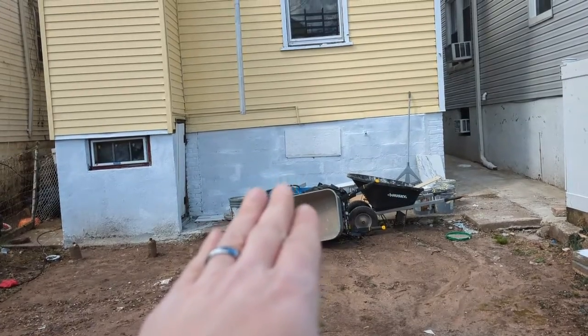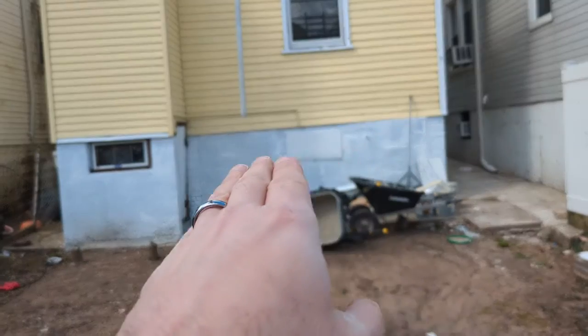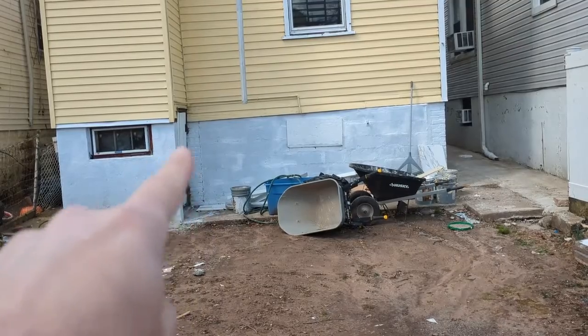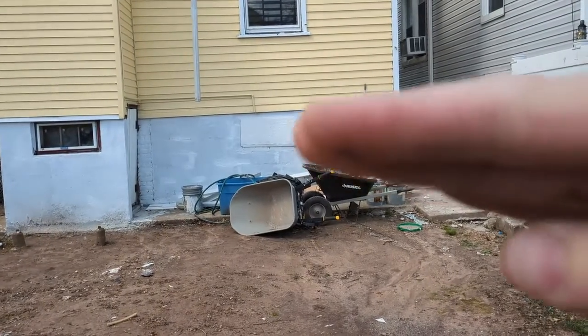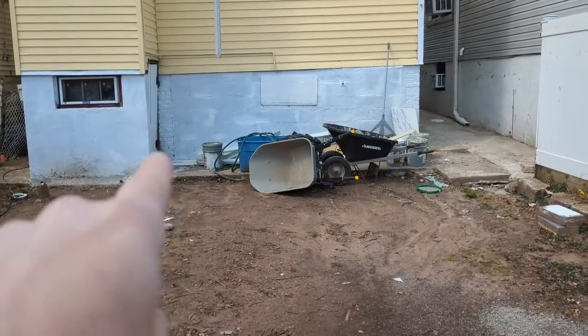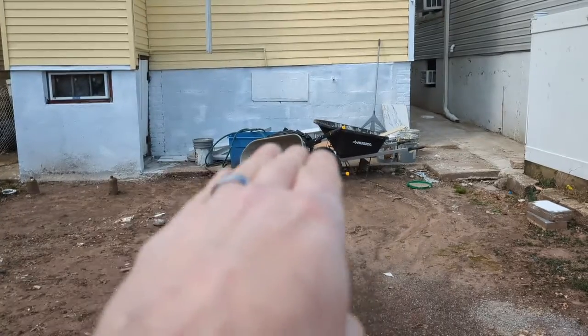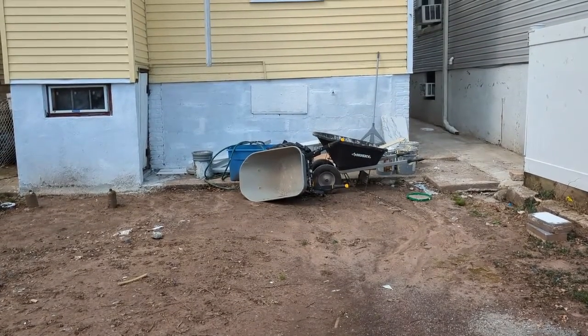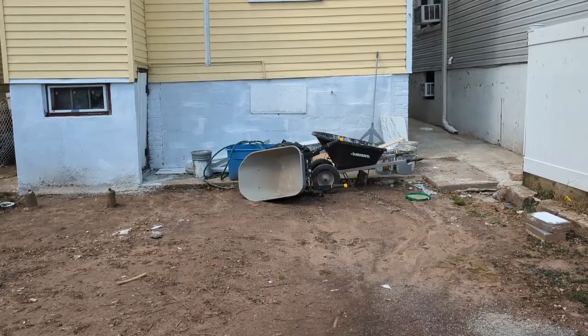I don't know if you could see it in the video, but the whole back of this property is sloping to the left side, or this corner right here. And also inside, we have our floor sloped. So something is absolutely going on structurally underneath this foundation wall, and that's likely to be a footing that's sinking. That's probably what's going on.